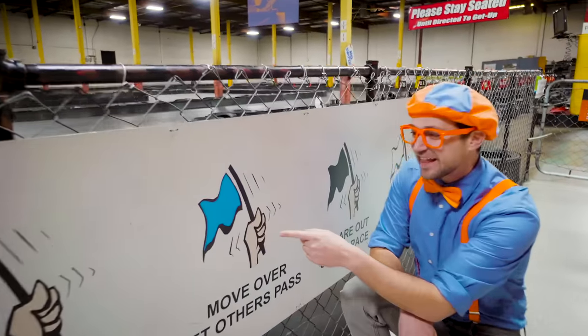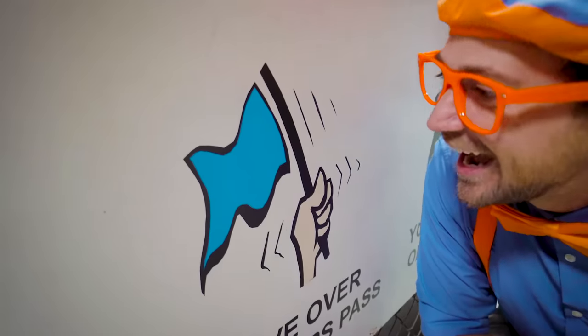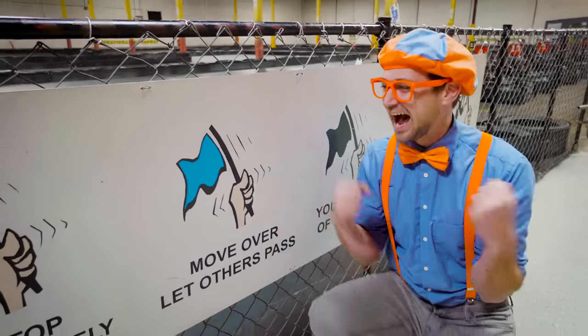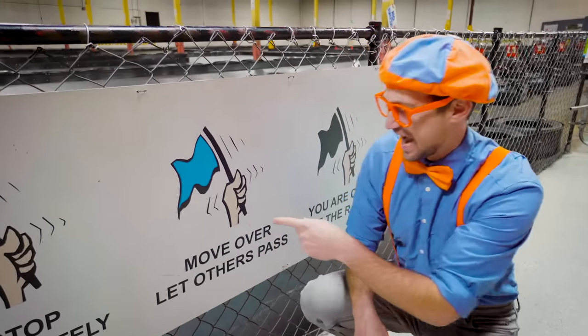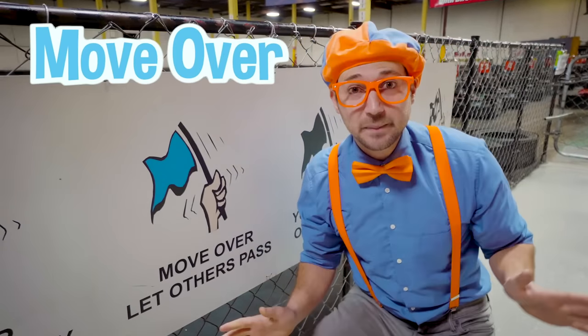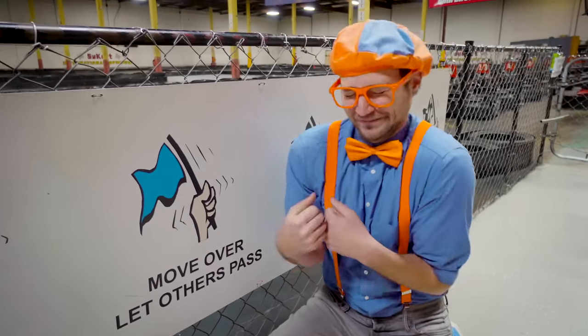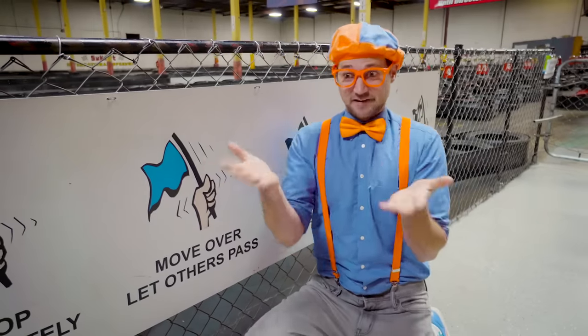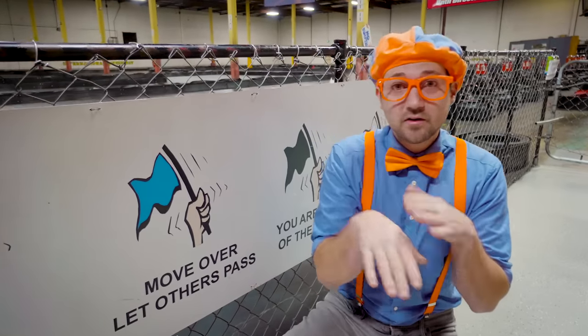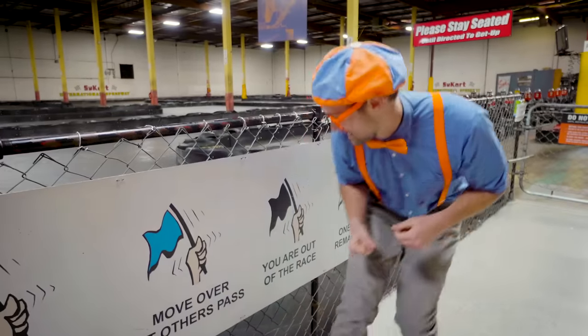Oh, another flag. Whoa, what color flag is this? Yeah, one of my two favorite colors. This is the blue flag. And when you see the flagger moving it up, that means move over, let others pass. Maybe I'll be going really slow. And that means if I see the blue one, I'm gonna move over to let others pass. It's really important to be safe on the track.